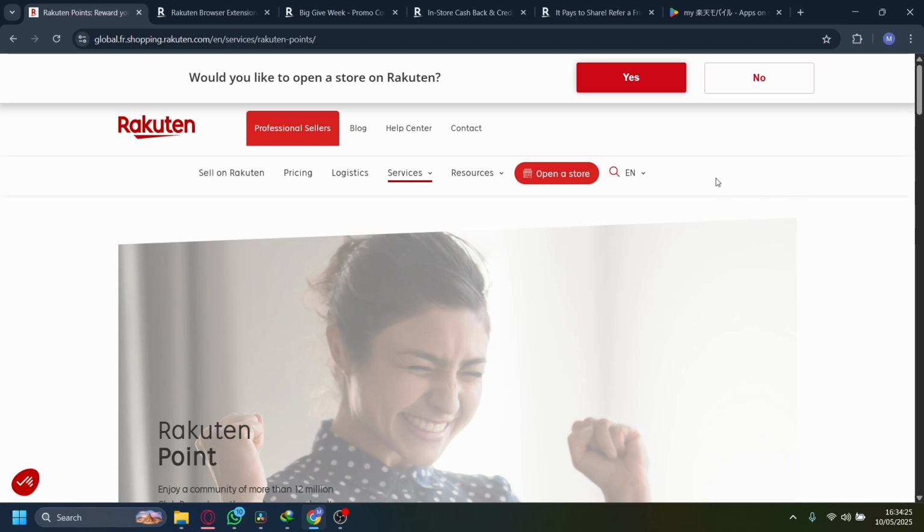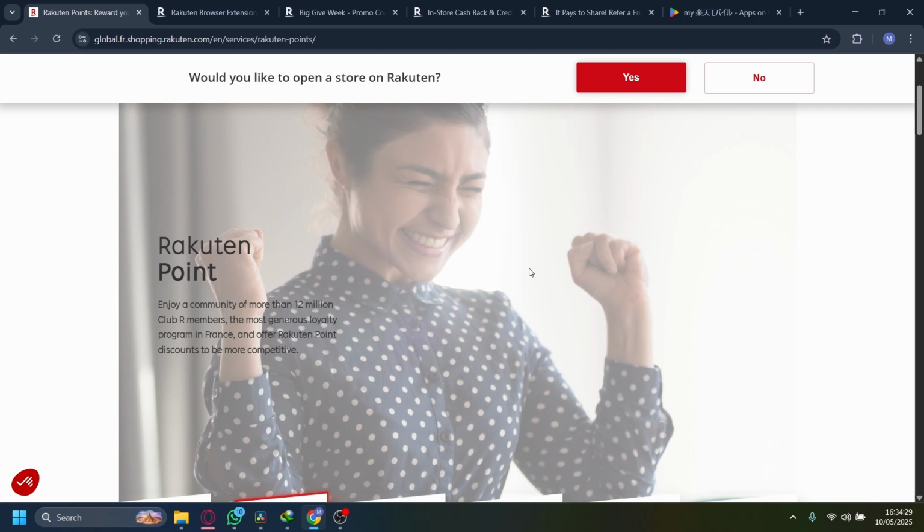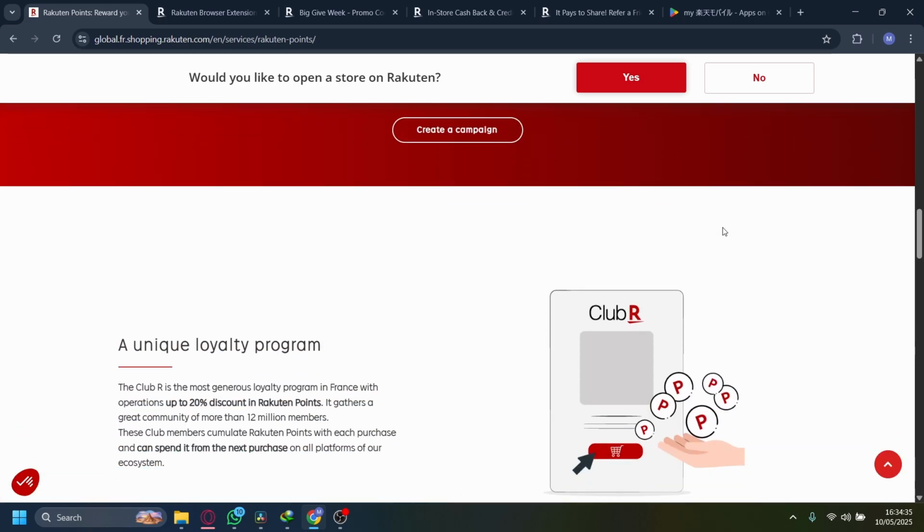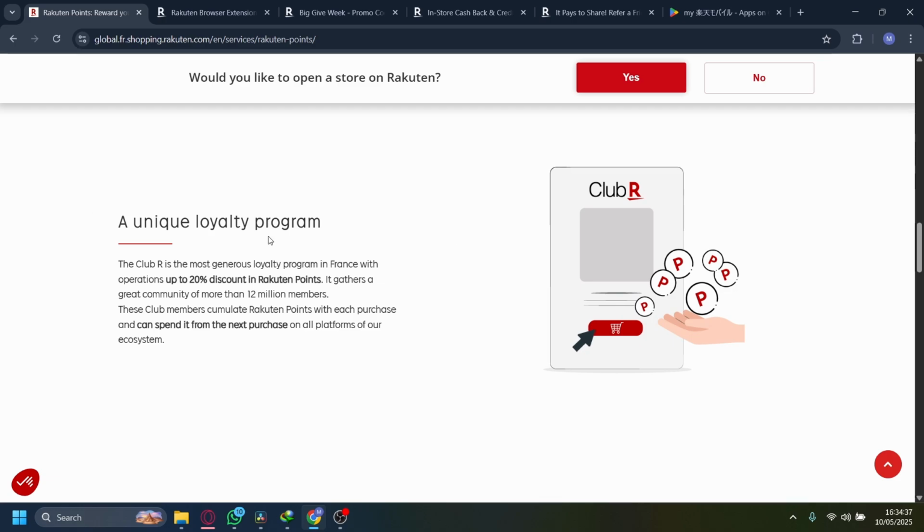Rakuten's point system is a powerful tool for earning rewards on everyday purchases, whether you're shopping online, in store, or even booking travel. So how does it work? Rakuten Points is basically like a reward system, right? And there are two primary ways you can get your reward.